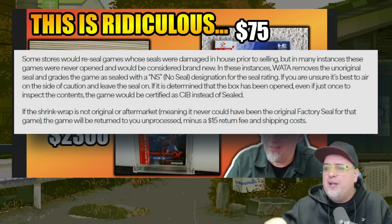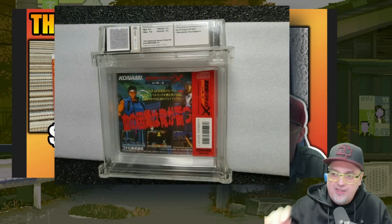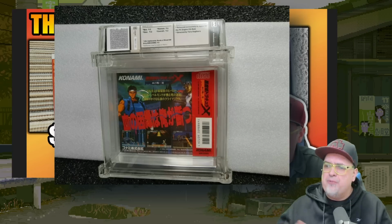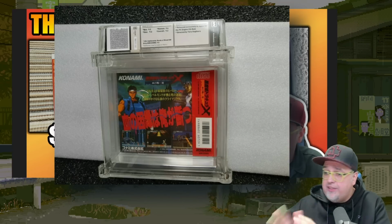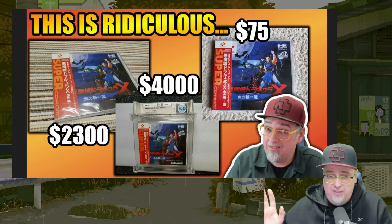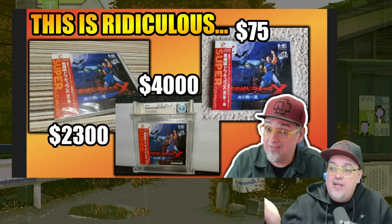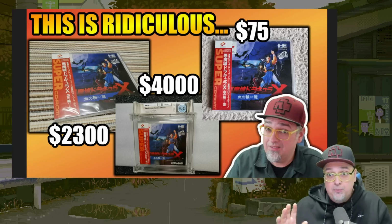But from what I'm hearing from others, allegedly, this was sent into WATA as a sealed copy of the game. And WATA noticed, like, hey, the seal doesn't seem right. We don't think this is an original seal. I don't know all the details on it, but that's why it's graded as complete in box, because they were like, the seal seems funny, but everything else seems legit. Still, shame on them, right? They graded it as complete in box instead of a sealed copy. They felt that the seal was fishy. And that's the story that I was hearing.